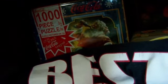And so, down here we got a dinner tray, Coca-Cola Christmas tray. And actually, we'll move this. This is the puzzle that's right here. If we can lift this, yeah, you can see a little bit of it. That's the puzzle right there. And a brand new unopened Coca-Cola 1,000 piece puzzle. Oh, dusty. And of course, best pop Coca-Cola shirt. Thought I would represent.